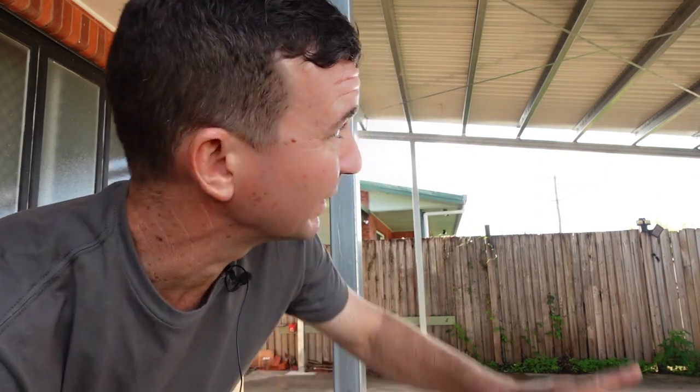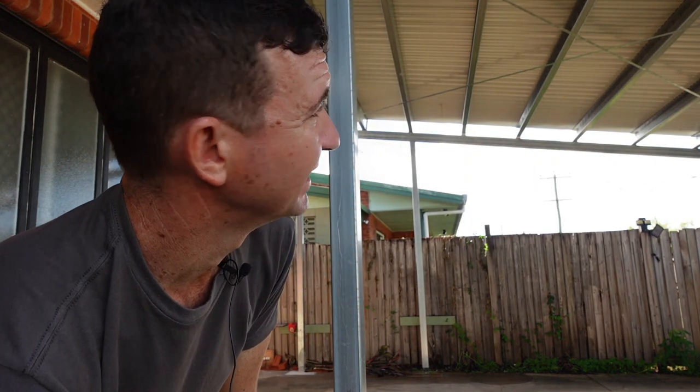Obviously the beams are up, time for purlins and sheets. You can also see the cross strapping that's up here. This is pretty standard bracing for up here in Queensland. It helps the whole shake and roll of the building. Definitely needed.